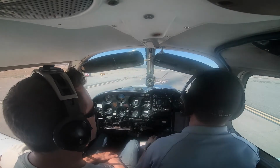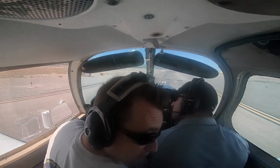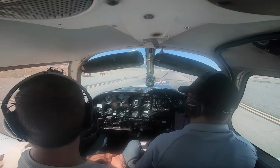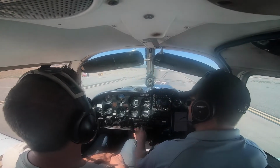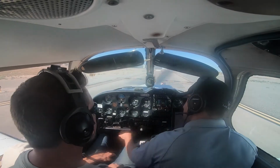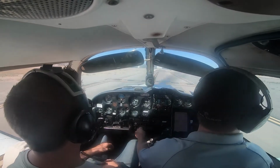Alright, Cherokee 16 Whiskey, runway 12 right, clear for takeoff, right turn approved. 12 right, clear for takeoff, right turn approved, 16 Whiskey. Alright, double check, make sure flaps set, cabin doors locked, seat belts, you're good. And fuel boost pump is on for takeoff. Alright, final clear.